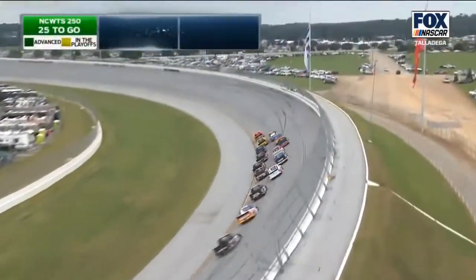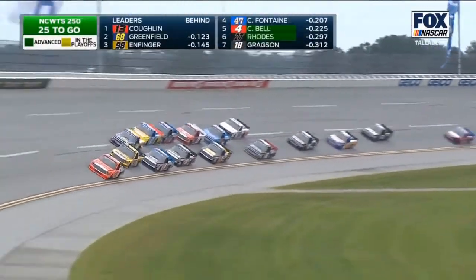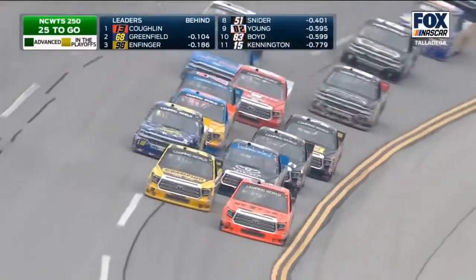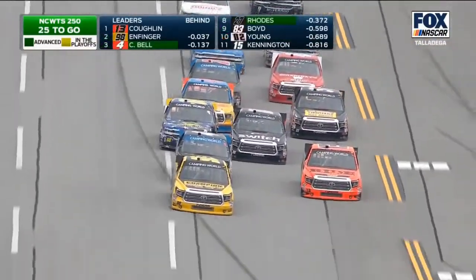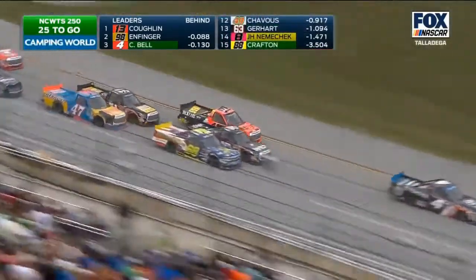Coughlin able to edge in front on the bottom groove into turn number 3, so he's out front by himself, trying to bring his ThorSport teammate with him, and Grant Enfinger he does, so the top two break away. The battle now side by side for third. Bell will take it. Here's Enfinger outside of Cody Coughlin to the lead. Strong run around the outside off of turn 4 and through the tri-oval by Grant Enfinger.